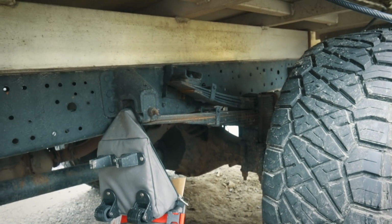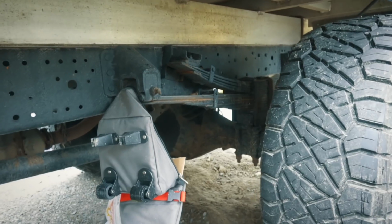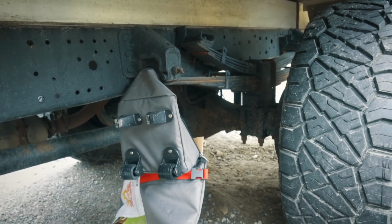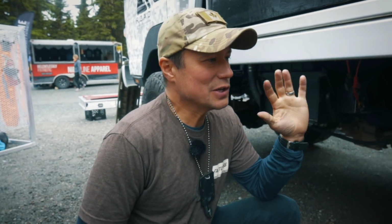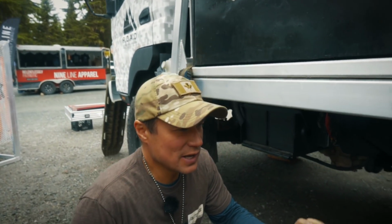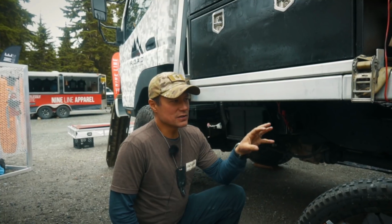We are just barely touching the overload springs, and that's a nice thing about having the FUSO as your format to build on, is that you never really have to worry about overloading it in weight, because you can pretty much put anything you want on this vehicle, and it's going to handle the weight no problem. So these are the stock springs.